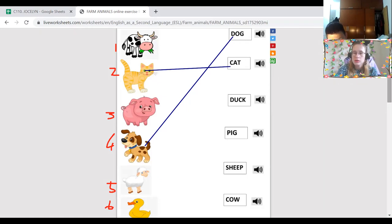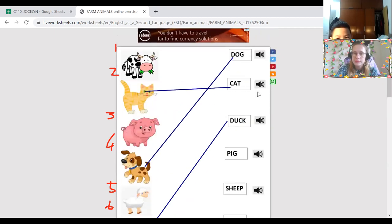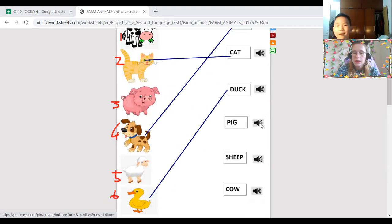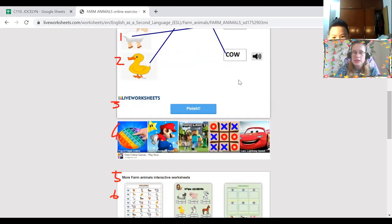Duck. Six. Good work. All right. Next. Pig. Three. Good work. Sheep. Bah. Look. Five. Good work. Cow. One. Very good. Let's see how we did. Let's check.